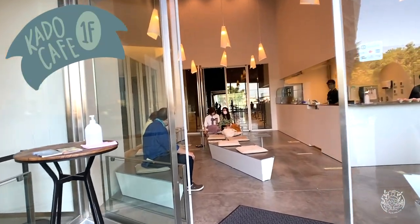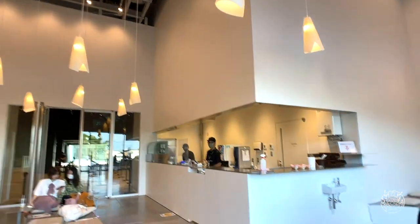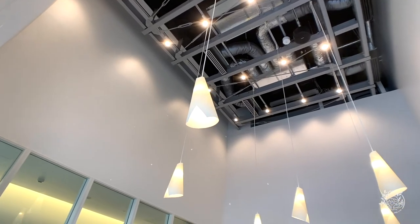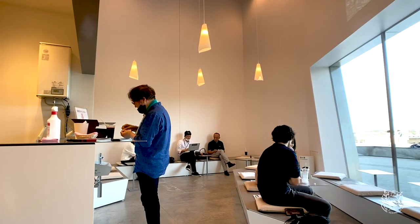On the first floor of the building, there's a Kengo cafe that serves a signature Kengo coffee latte with his sketch design printed on top of the drink. And also, they sell a special mask labeled Kadokawa Museum.